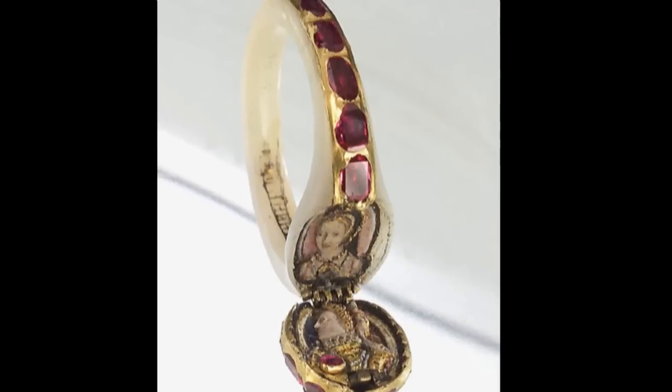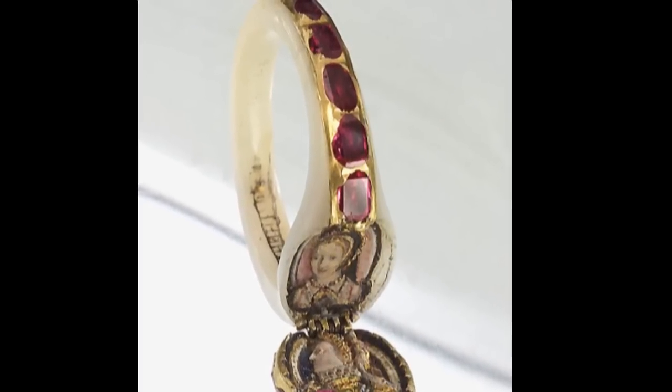Another image of Anne, which is likely to be a good likeness because it was owned by Elizabeth I, is the tiny miniature inside the Chequers locket ring which Elizabeth had made in 1574. It is tiny, the size of your little fingernail, but the face shape is similar to the medal and also to the National Portrait Gallery portrait.